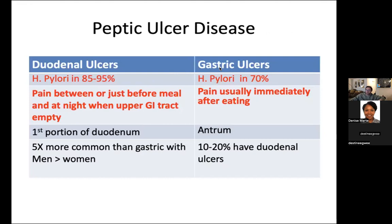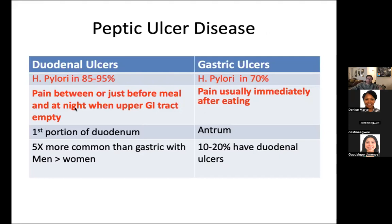Duodenal ulcers versus gastric ulcers. Sometimes they'll ask you where the ulcer is, and you can really determine based on when their pain is around meals. For duodenal ulcers, the pain is going to be between or just before a meal or at night, and the upper GI tract is empty, so there's no buffer for the acid, right? And gastric ulcers are usually going to be immediately after eating because you're going to contract and release a lot of acid, and it's going to really irritate that area. So H. pylori is the most common cause of both, but it's even more prevalent when you have a duodenal ulcer.